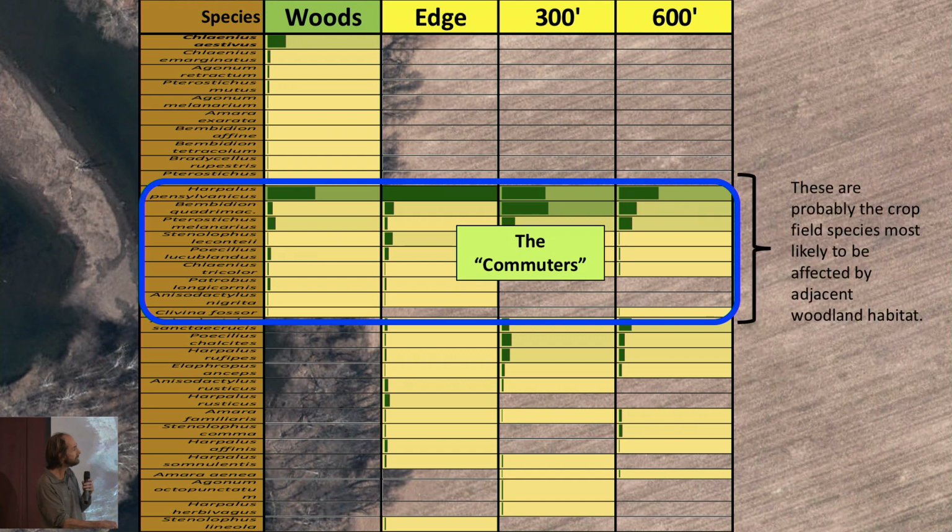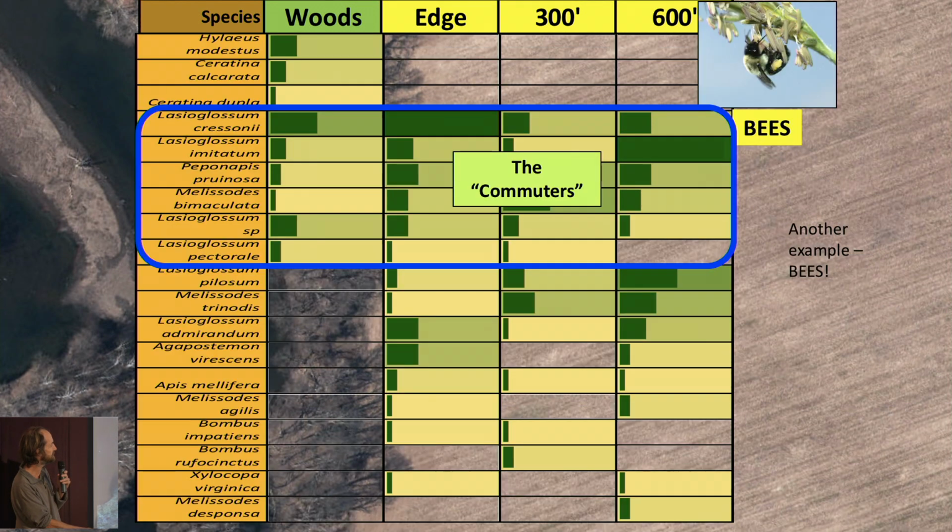And it's really, if you're talking about trying to promote in-field beneficials by having wild habitat, it's these commuters that are probably the ones that you'd be focusing on. And many of them are quite common, which implies that this could be a useful way of approaching this. And then just to show you, it also works for bees. You have this same group of commuter species.